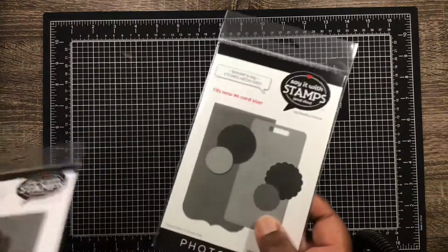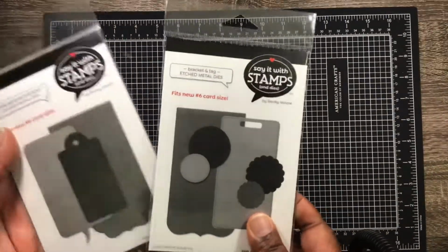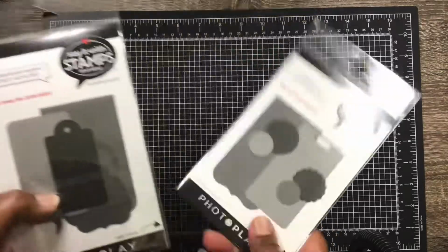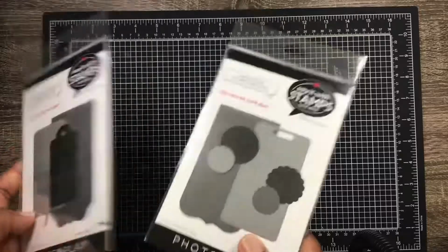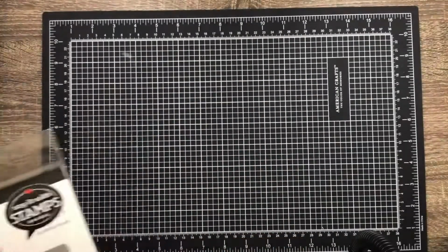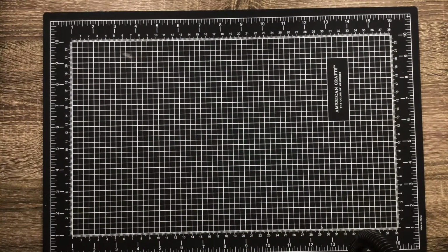And then I picked up both of these. I had been eyeballing this tag and that tag, and so I went ahead and picked them up. They're nice sizes, and I really like that. And so that's what I got from scrapbook.com. And next up is My Creative Time.